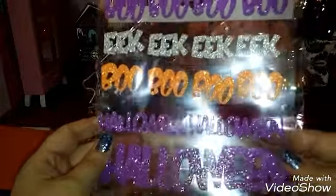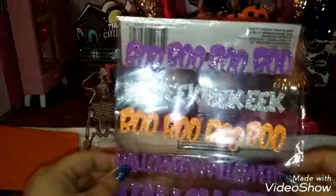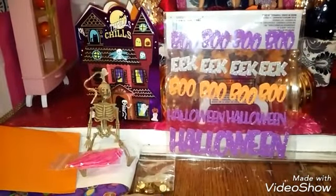Halloween stickers, which I could not find in my dollar store. So I'm glad she sent me these. These are beautiful. Thank you very much. And look at how they glitter, and I just adore glitter. I just love it, and especially Halloween themed, OMG. They are going to come into good use, so thank you very much for that.